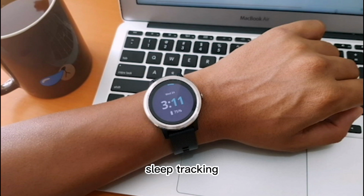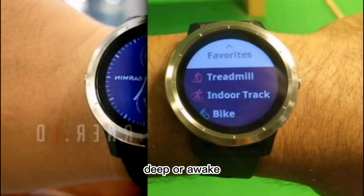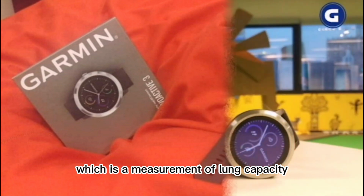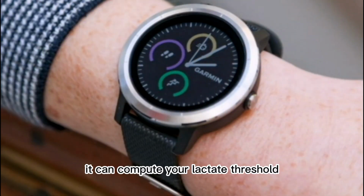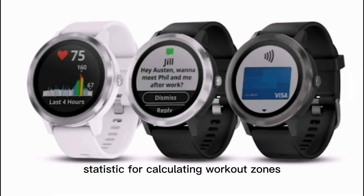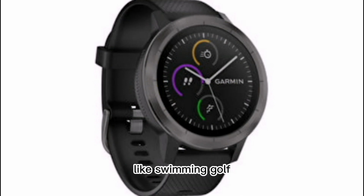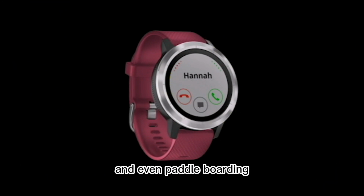There's also sleep tracking, which monitors your movements throughout the night to determine if you've been in light sleep, deep sleep, or awake. The Vivoactive 3 also gives you a stress score, as well as your average resting heart rate and estimated VO2 max, which is a measurement of lung capacity and, thus, your overall cardiovascular health. It can compute your lactate threshold, which some argue is a superior statistic for calculating workout zones than your maximal heart rate. Furthermore, it can track a wide range of activities, from the most basic to more advanced sports like swimming, golf, indoor workout equipment, skiing, snowboarding, and even paddleboarding.